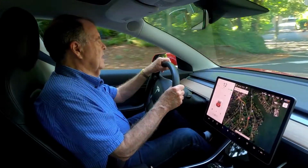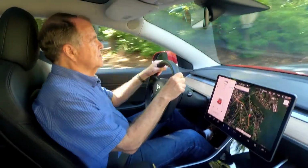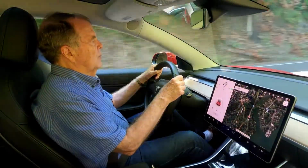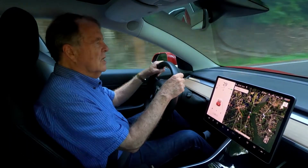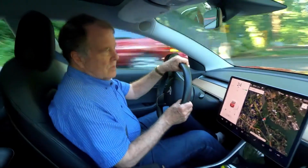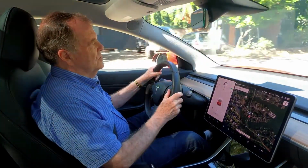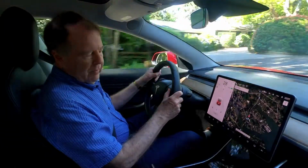This Model 3 got the highest ratings from the National Transit Safety Organization and from the Insurance Institute. And in fact, the probability of being hurt in this car is the lowest of any car on the market right now. So the car is fun, it's fast, it's safe, it's economical, and it's really a pleasure to drive.